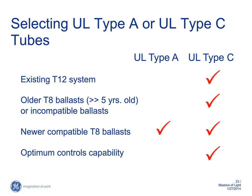Maybe you have a ballast that's just not compatible with these LED tubes. Of course, then your option to convert to LEDs is to go to a Type C. If you have newer compatible T8 ballasts, you can go either way, right? If you need optimum controls capability, again, we would recommend going to Type C.